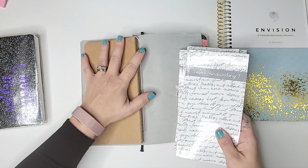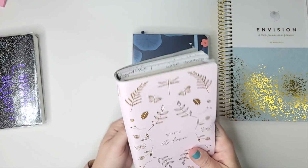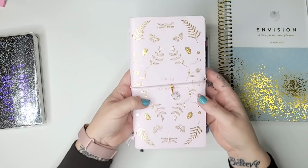So I'm going to be taking these out and putting these new ones in. And this again is not exactly a planner. It's more of a notebook, but it kind of masquerades like a planner.